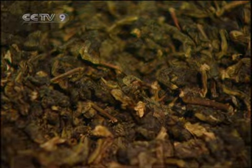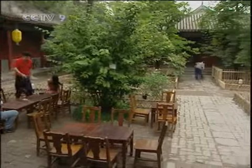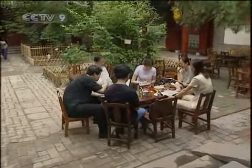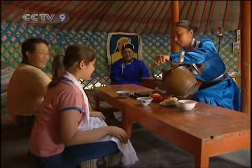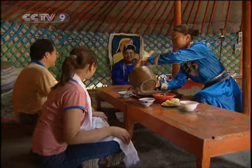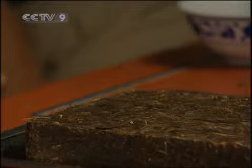Oolong tea is a variety halfway between green tea and black teas, being made after partial fermentation. It is a specialty of southeast China, particularly of Fujian, Guangdong, and Taiwan. Now, compressed tea is another kind. These are teas that have been, of course, compressed and hardened into a certain shape. These are often called brick tea, 砖茶. We'll learn a little bit more about this later when we visit Inner Mongolia.